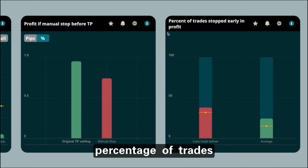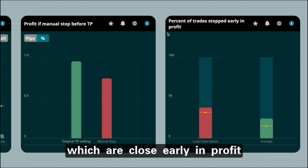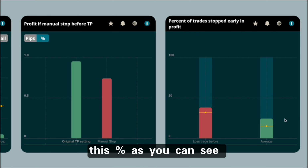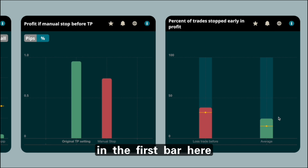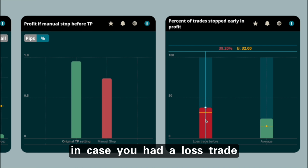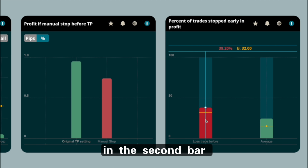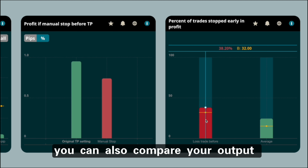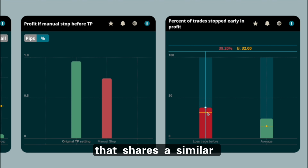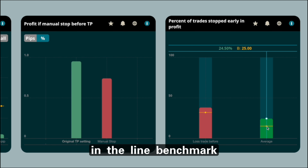The analysis on percentage of trades closed early in profit reveals your average number of trades which are closed early in profit. This percentage you can see in the first bar here. Moreover, this number is compared to the percentage of trades you closed early in profit in case you had a lost trade just beforehand, which can be seen in the second bar. You can also compare your output with profitable traders that share a similar trading style to yours as presented here in the line benchmark.